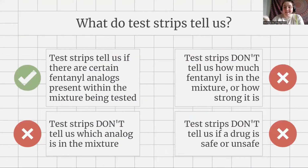So what do test strips tell us? Test strips tell us if there are certain fentanyl analogs within the mixture that is being tested. They don't tell us how much fentanyl is in the mixture or how strong the fentanyl is. Test strips don't tell us which analog is in the mixture, and test strips don't tell us if a drug is safe or unsafe.